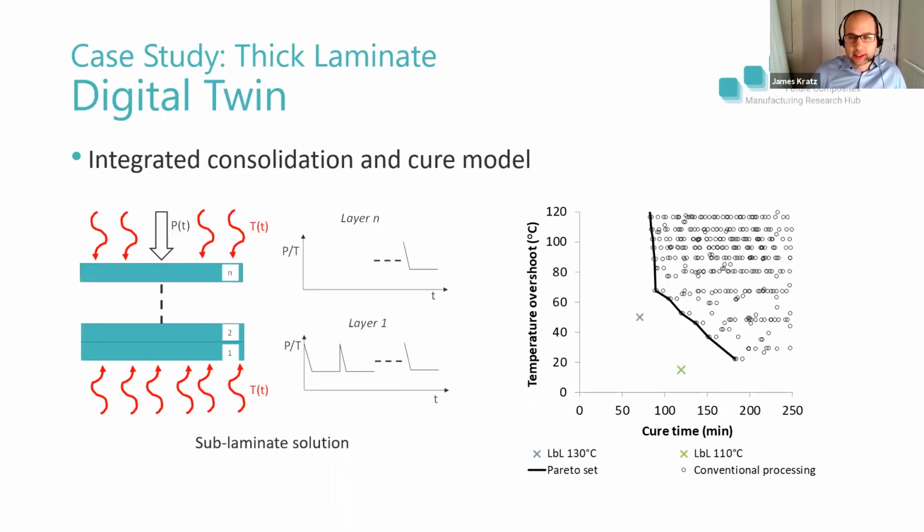So if we look on the right-hand side, we can see cure time as a function of temperature overshoot. And this is for a target cure of 120 degrees centigrade. Within our conventional process, we can run a series of solutions, and the minimum tends to become the Pareto front. By examining the layer by layer process run at a couple of different boundary conditions, the gray X will show you how, if we wanted to process the component in an hour, we could do that, but we'd have a 50 degrees centigrade overshoot. Processing the component in 2 hours, not as severe an overshoot, but 15 degrees centigrade. And potentially, we have the ability to take advantage of that to achieve our target process temperature.